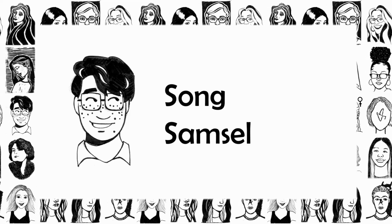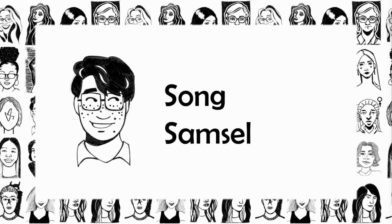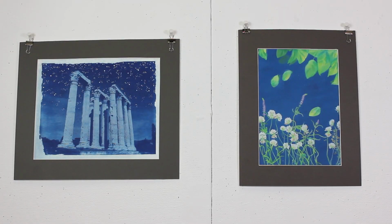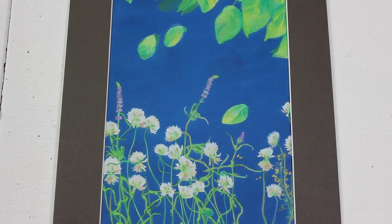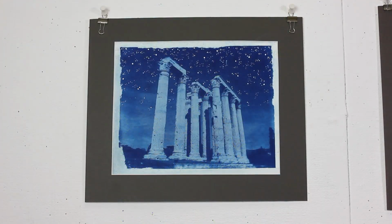My name is Samsel. My pieces, Bluefield and Starry Ruins, are both cyanotypes. For Bluefield, I arranged the flowers and leaves I found outside and placed them on the treated paper and exposed it. I colored the result with colored pencil. And for Starry Ruins, I chose a picture from Greece I thought looked pretty. After treating it and exposing it, I used a white gel pen and dotted the sky to make it look like stars.